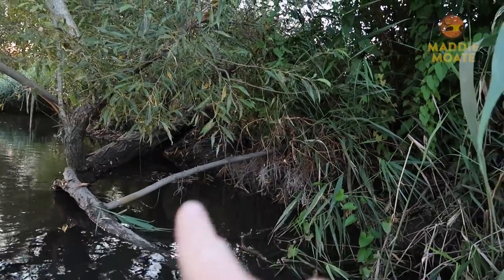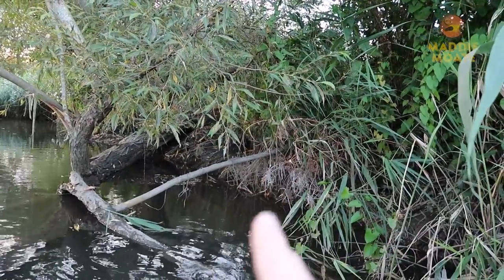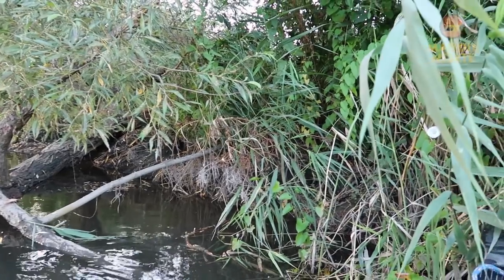Oh, look, you can even see the banks of the river where we are. It's quite muddy and naturally sloped down, so the beavers would have a really easy access point. Their lodge, their home, has probably been built further inland in a pool of water somewhere.